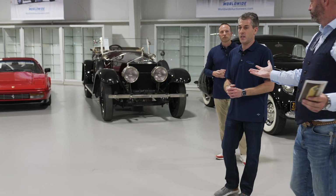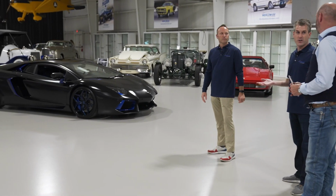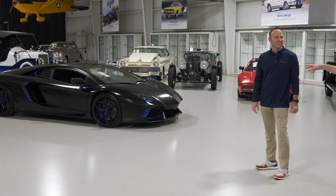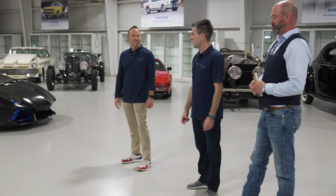We've got again a little bit of everything. We've got the Aventador, which you drove earlier today. Still nuts. Still a great sounding car. This one's been modified quite a bit, to the tune of it even has underglow, and in the engine bay it actually glows blue. So a lot of nice touches on it.